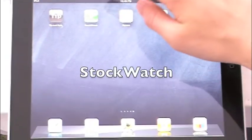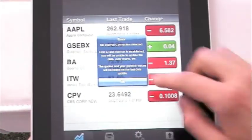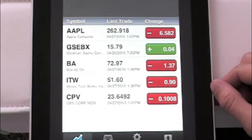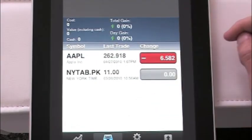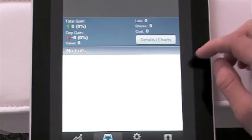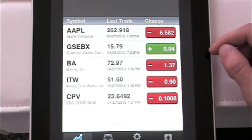Next, we have Stockwatch Lite, which is more of a finance app. And this app basically lays out a portfolio for you. You can have stocks of your choosing. You can have as many as you want. We just have 2 in this portfolio, but you can look at your stock and see exactly what it's done that day. You can also keep a watch list of stocks. You can have unlimited stocks on your watch list.